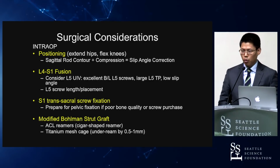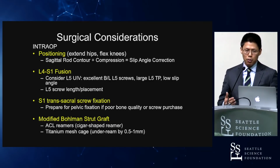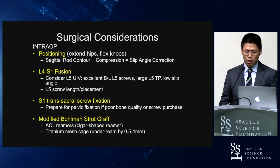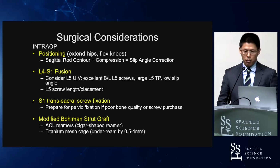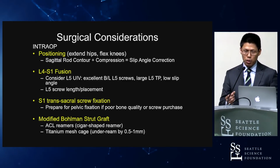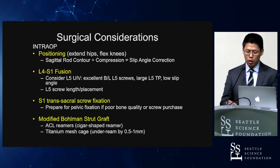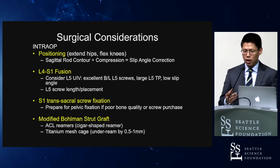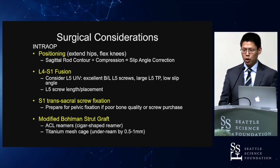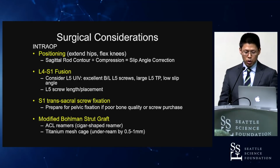And then with the modified Bohlman strut graft, instead of using the fibula, the benefit of the titanium mesh cage is you have a consistent size, so you know what size you're getting. You have a 10 or 12 millimeter cage. For surgeons who don't do ACL surgery, such as some neurosurgeons, the ACL reamers come in different types, and what I would ask for is a cigar-shaped reamer. It's more of a cylindrical reamer, and the problem with this is it's cutting on the edges of the reamer, and as you're trying to push back past that hard sclerotic bone, sometimes you have to push pretty hard, and obviously you're concerned about pushing the pin forward as you push the reamer forward.